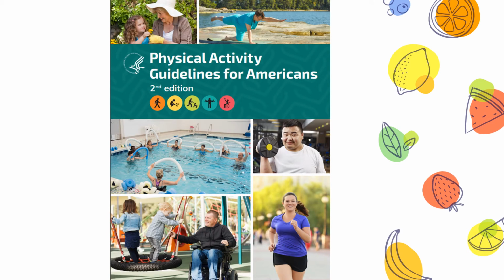There are many ways to be active. The goal is to find activities that you enjoy doing because then you are more likely to make it part of your daily routine. The National Physical Activity Guidelines recommend being active for at least 150 minutes every week.